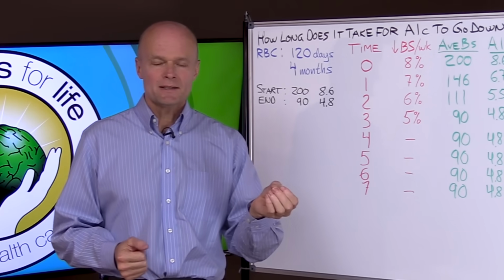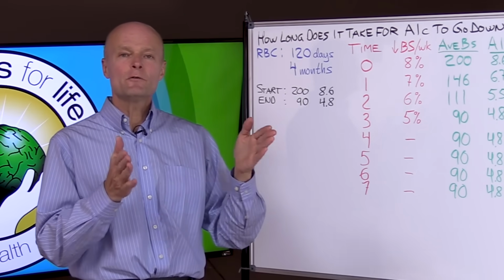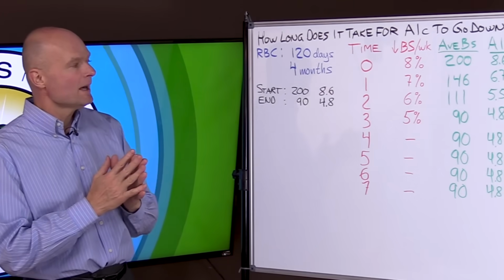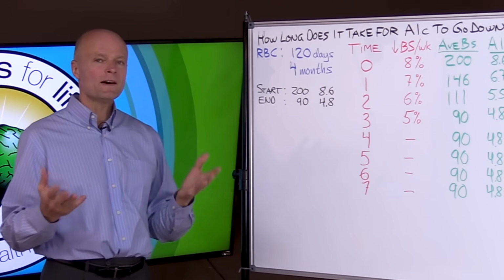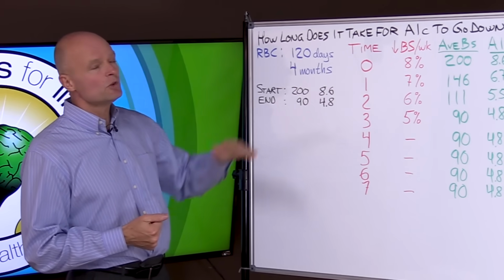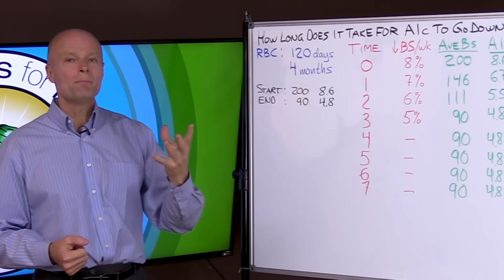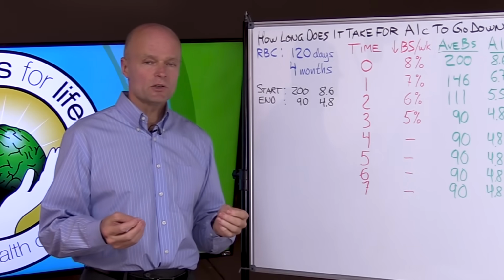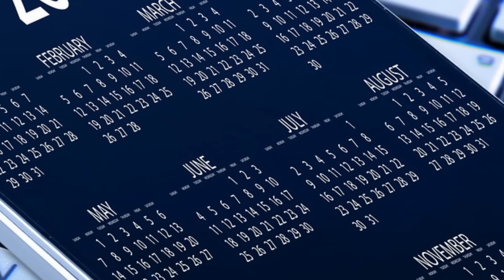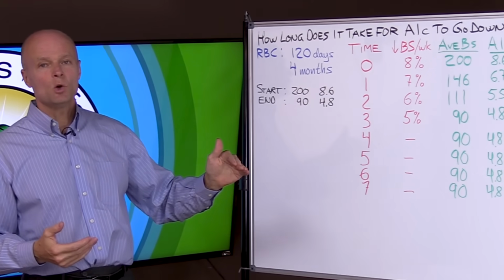The beauty of the test is it measures an average over about 3 to 4 months of the lifespan of the red blood cell. I went looking, and the only information that I could find on how long a red blood cell lives said that it's about 120 days. So for this example, we're going to use 120 days or 4 months for our calculations. If a red blood cell lives for 4 months, then that's going to influence how quickly this changes, because it's an average over 4 months.